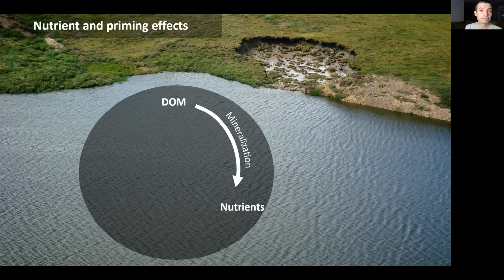DOM is the source of most nutrients, both in terrestrial ecosystems and aquatic and marine ecosystems. Remember, the dissolved organic matter gets broken down and mineralized. That releases inorganic nitrogen, phosphorus, and other nutrients that are essential for photosynthesis. So when you have those nutrients there, that can stimulate photosynthesis and production of fresh DOM in these different environments.